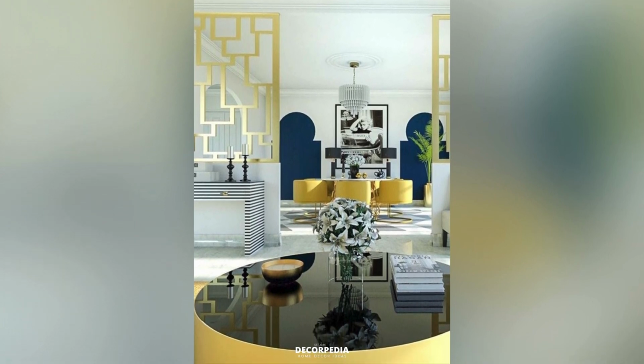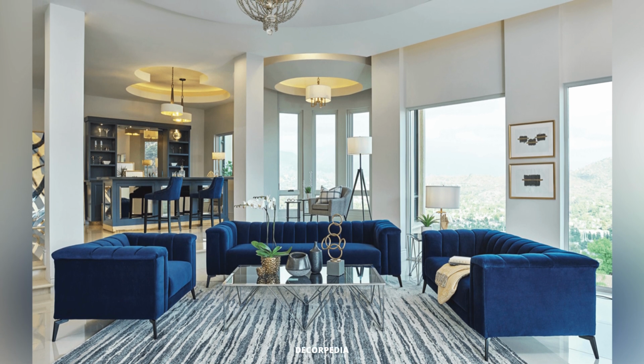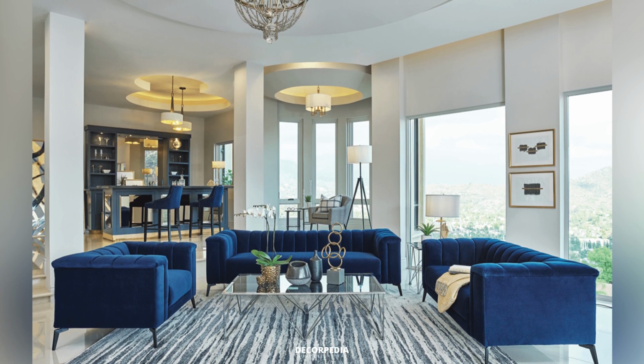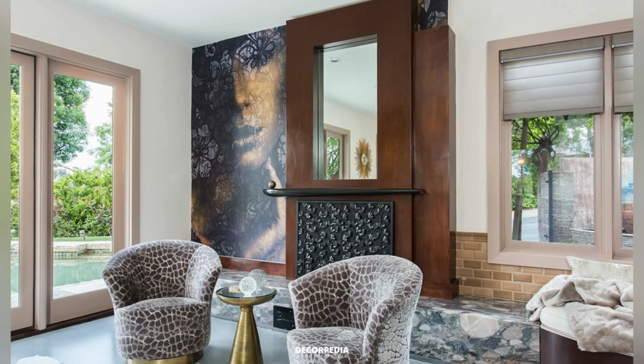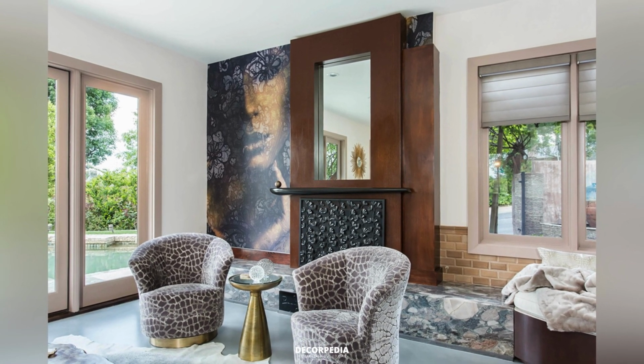What fabrics are popular in this style? Velvet, silk, and satin are go-to fabrics for Hollywood Regency. These materials bring a sense of richness and texture to upholstered furniture, curtains, and cushions.